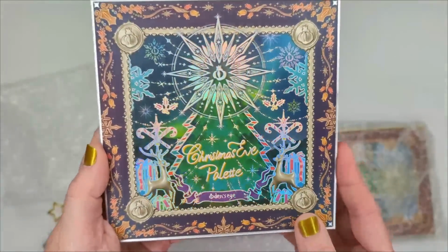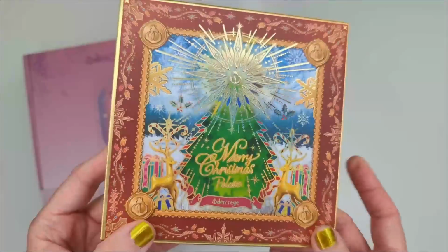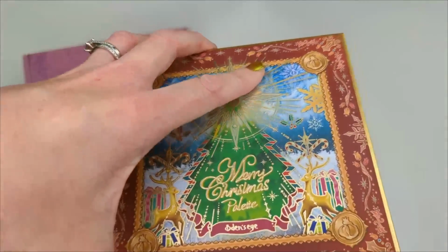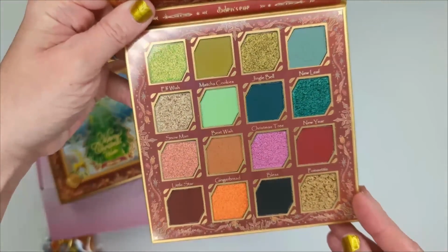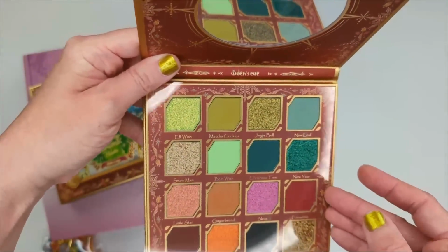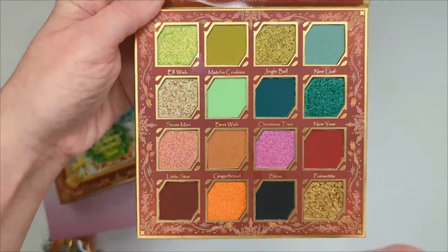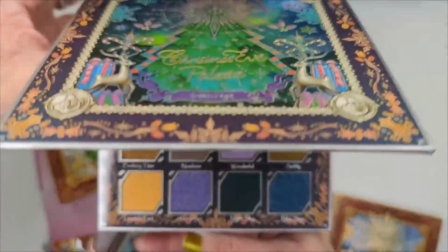So we have the Christmas Eve palette, and just the packaging alone is so nice. And then this one is the Merry Christmas palette. So let's look inside. Oh my gosh, so pretty. All right, so this one definitely has those Christmas colors in it. Sorry, let me just move this out of the way. You have the red, the green. This snowman shade looks like a duochrome. That looks so pretty.